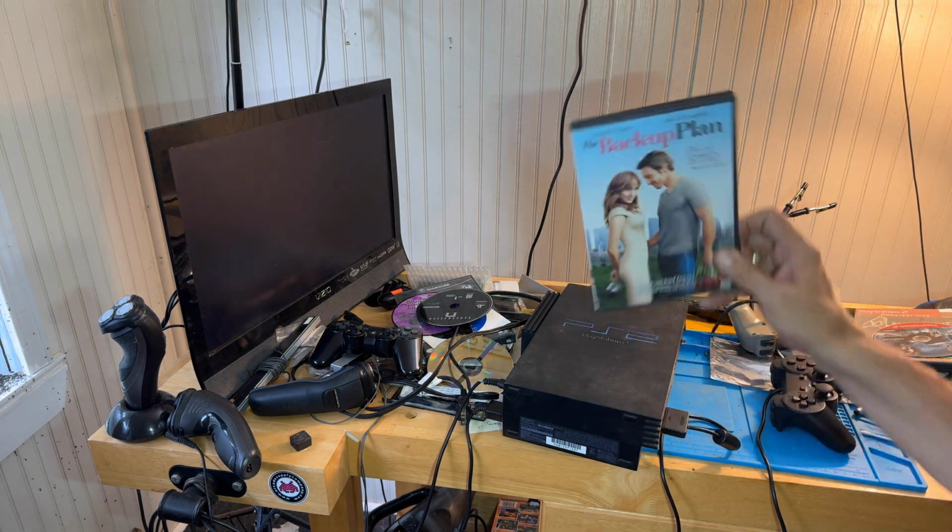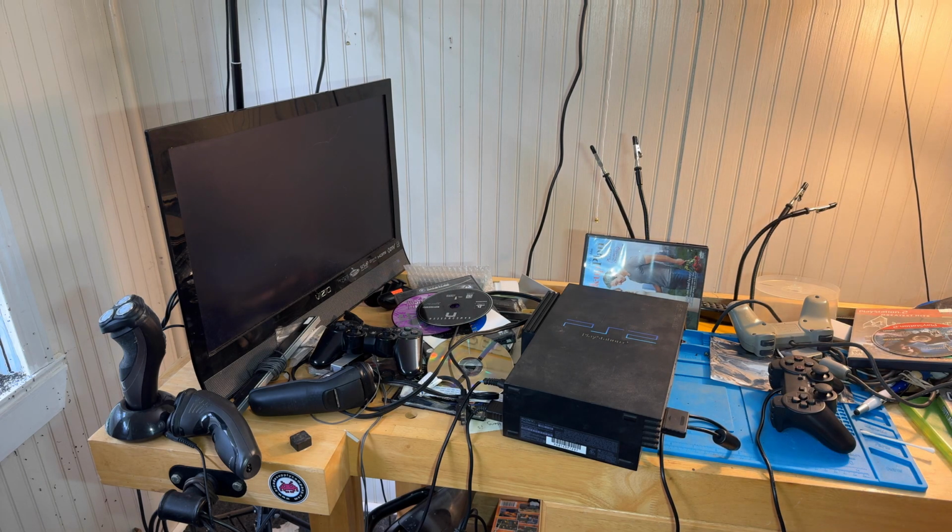This is called the backup plan. I really don't like how long this thing is taking to start up. When I pull it apart, maybe when I clean it up, it'll make it a little faster. We'll see.